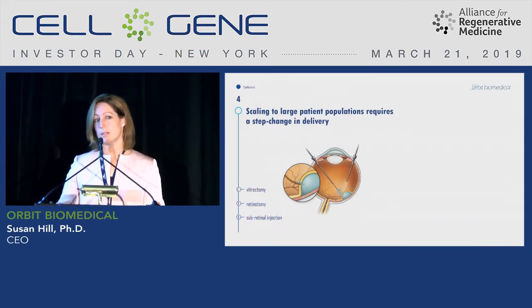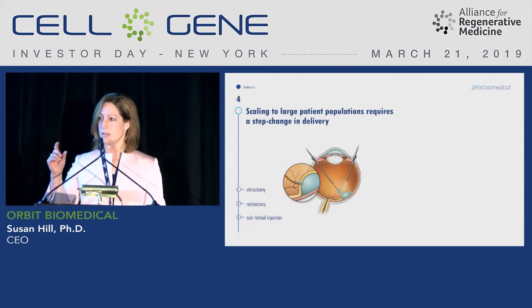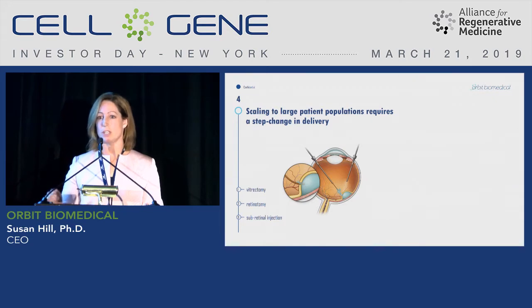And withdrawing the needle is associated with egress of the therapeutic. So when you think about the implications of this, the drug that leaves the syringe is not the same as the quantity of drug that actually is reaching the subretinal space. So there's a great deal of uncertainty here about the dose. What dose is it that each patient is actually receiving in the subretinal space?